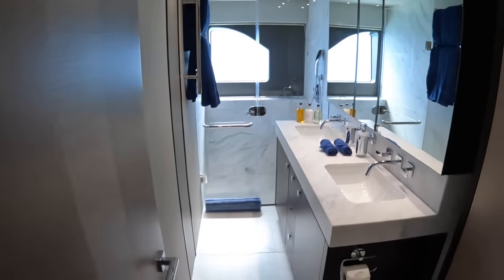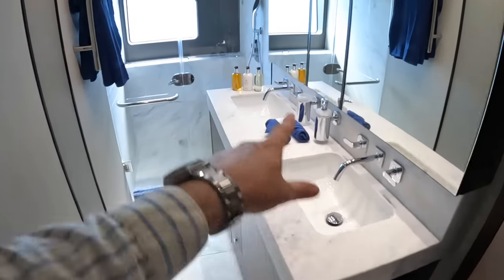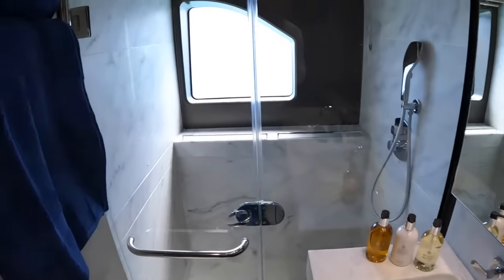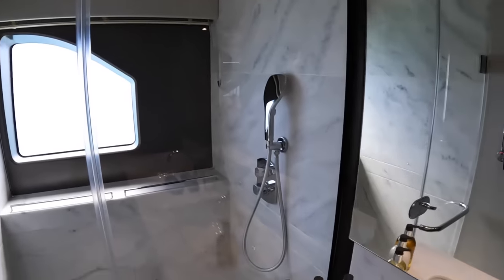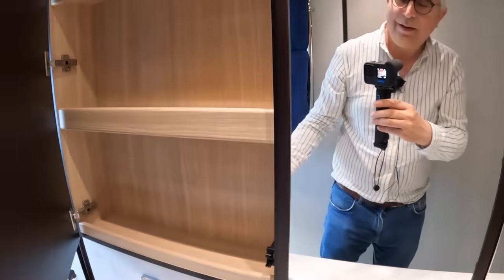So things like generators, you just can't really hear them in here at all. Toilet is here. You've got the twin sinks. Again, all nicely set up and ready. I love all these matching towels and dressing gowns and everything. It's fantastic. Rainfall shower. Beautiful. Let's look in here, shall we? Lovely.